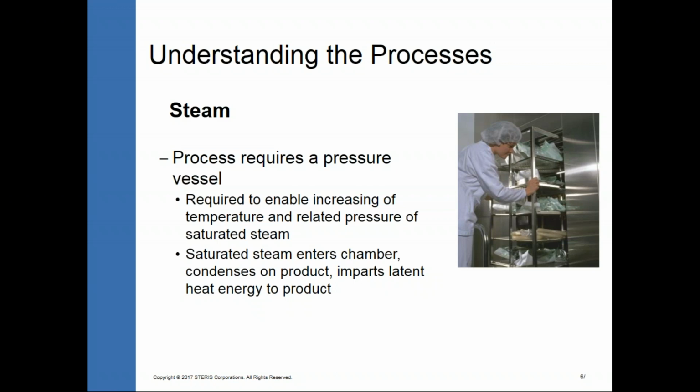The way it works is that steam is simply injected in the chamber, and at one point it condenses on the surfaces of the components that you're trying to sterilize, and it's when that condensation occurs that the energy, what we call the latent heat energy, is transferred to the product. It's a process that occurs in the range of 200 degrees Fahrenheit or 121 C.